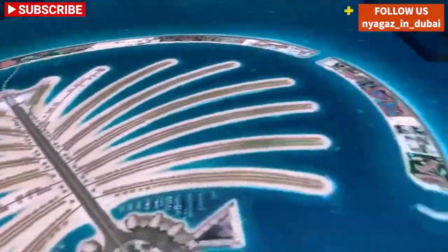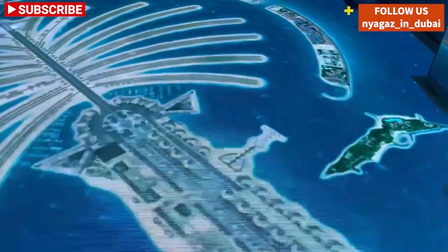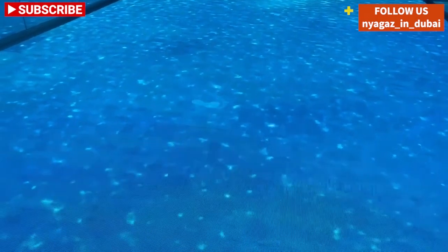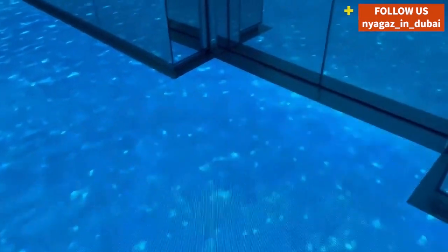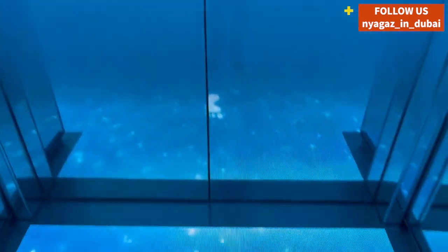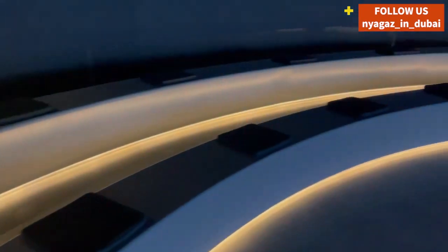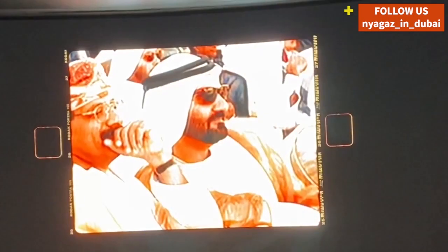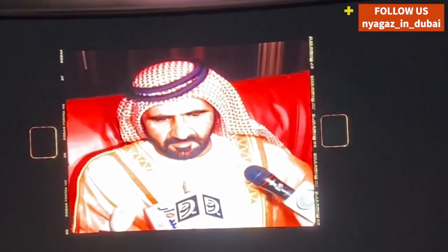And as you can see, the Palm now is completed. And now we are moving to the next, an immersive theater with a huge LCD screen telling the incredible story of how the record-breaking and iconic Palm Jumeirah came to be.